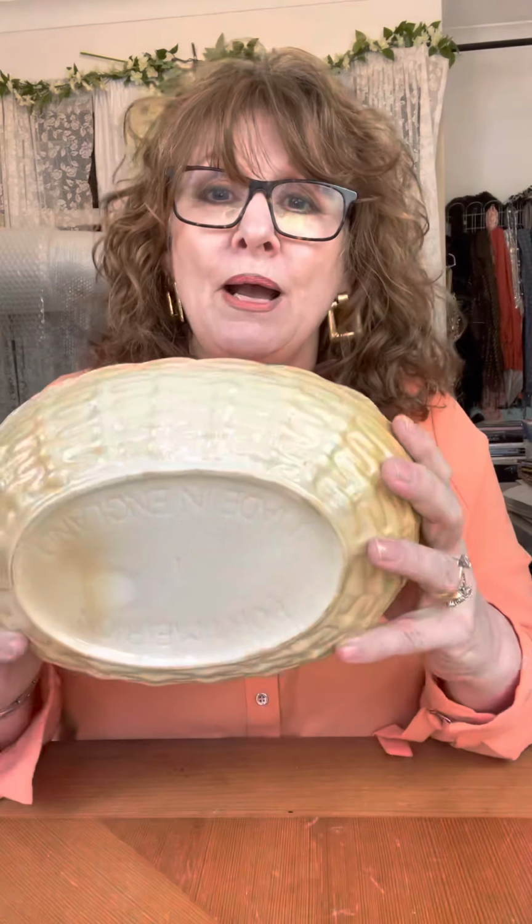It's cleaned up very well. A little bit of age, there's a little bit of crazing on this, but it really doesn't matter. It doesn't spoil it. It doesn't change it. There's no chips or cracks that I can see, just a bit of crazing in the glaze. Very nice. Love that. And I've got two little bits that I'm going to show you.